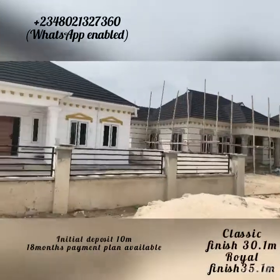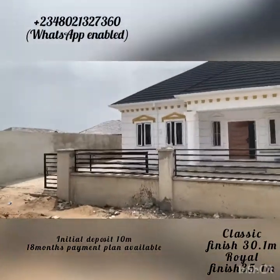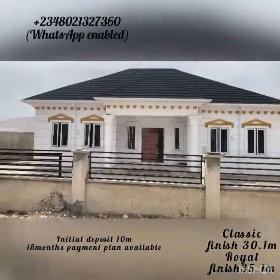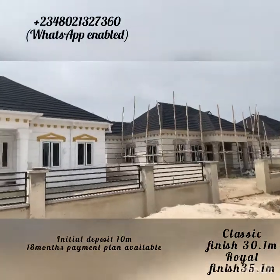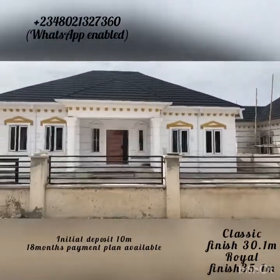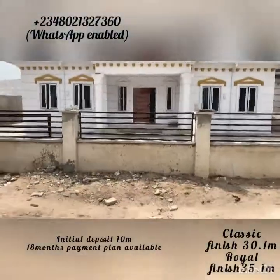So the very first thing that fascinates me about this apartment is the space. When you look at the space, you will notice that it is sitting on 300 square meters of land, which is rare. You don't get to see such a building in this area. So I'll be going in now to show you what the apartment looks like.